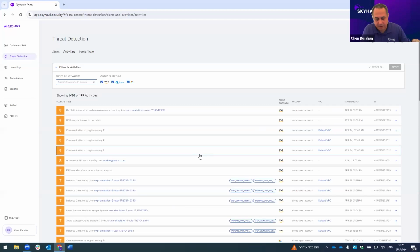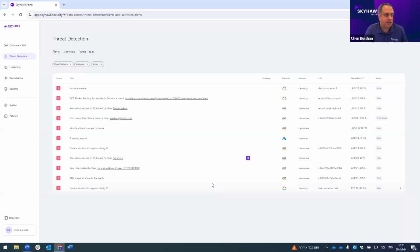This is the first layer, and that's why we do not alert here. We only collect this data, right? This is usually where most of the detection products will stop. We don't stop here. This is our first layer. The second layer is the layer of alerting. That's where we do the correlation.